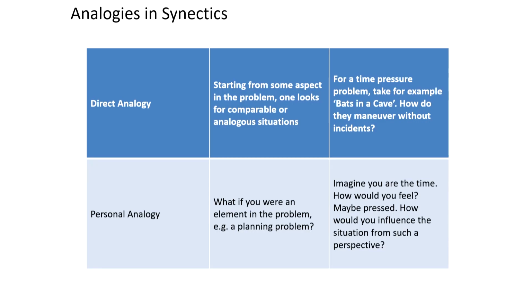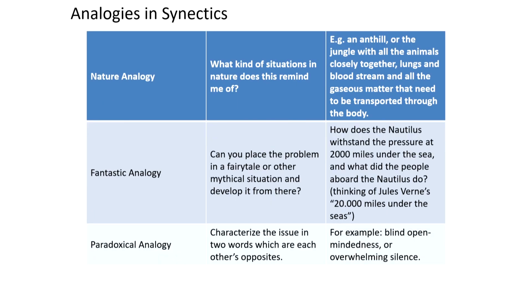Now, analogies in synectics have several types, like a direct analogy and personal analogy. Direct analogy is starting from some aspect in the problem, looking for any comparable or analogous situations directly. Personal analogy is what if we were an element in the problem, how would we plan to solve it? And then there are nature analogy, fantastic analogy and paradoxical analogy. Now, the important point that I want to focus on is the nature analogy, where we try to figure out what kind of situation in nature this problem reminds me of.